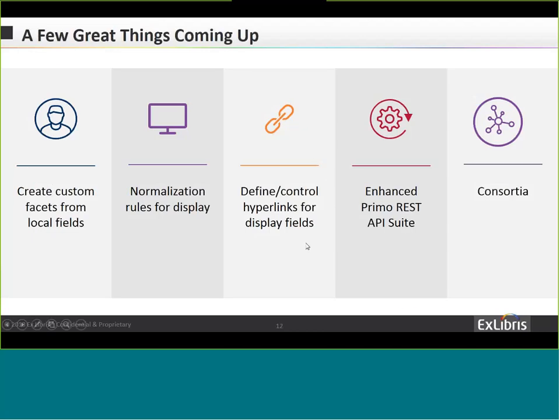Just a couple quick things that are coming up. Some of these I've already mentioned. So we're working on consortia. We'll talk specifically about consortia in a second. The enhanced Primo REST API suite, so the new Primo REST suite that came out, where a few APIs were already made public. So Primo VE is adopting these new REST APIs as well.